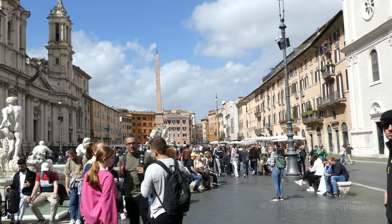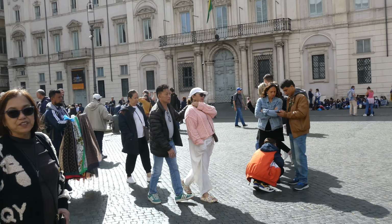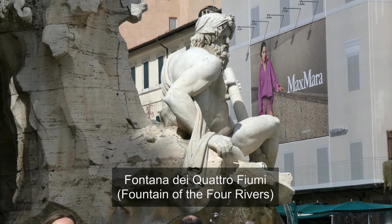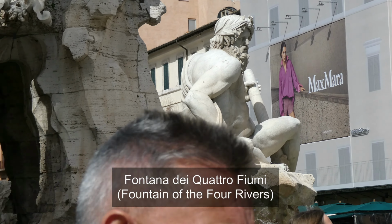The Piazza Navona is a public open space that is popular here in Rome. The ancient Romans visited this area to watch competitive games. The Fountain of the Four Rivers is located in front of the church overlooking the square.